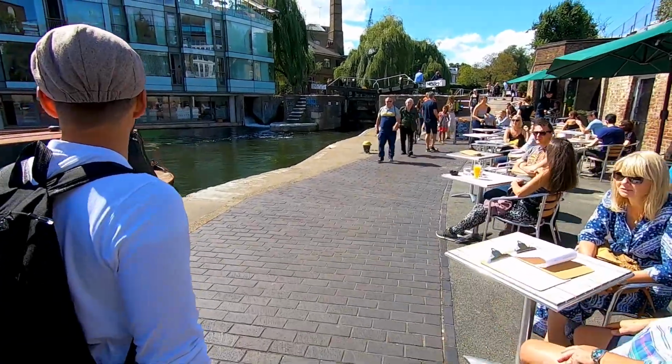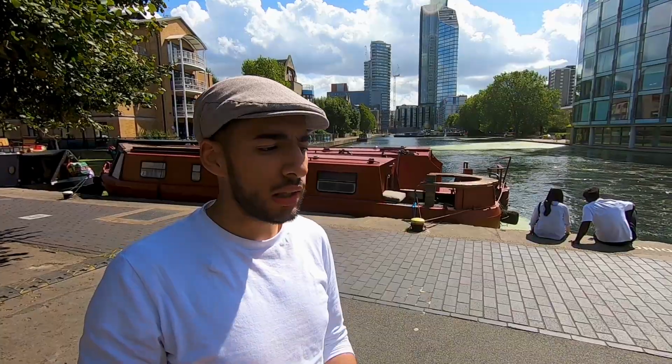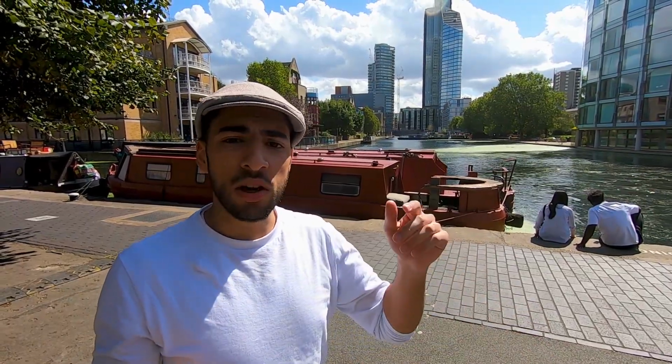Another thing to mention is the length of the whole canal. It starts in Little Venice in Warwick Avenue and it ends all the way in Docklands.